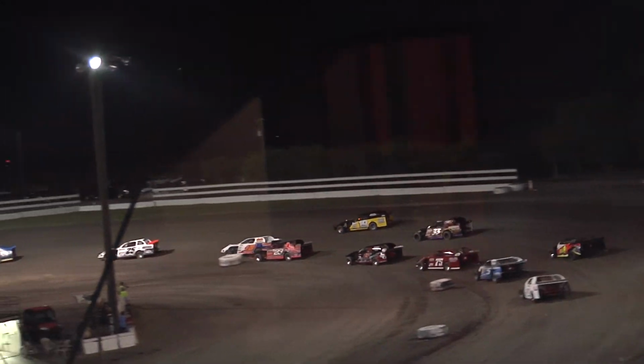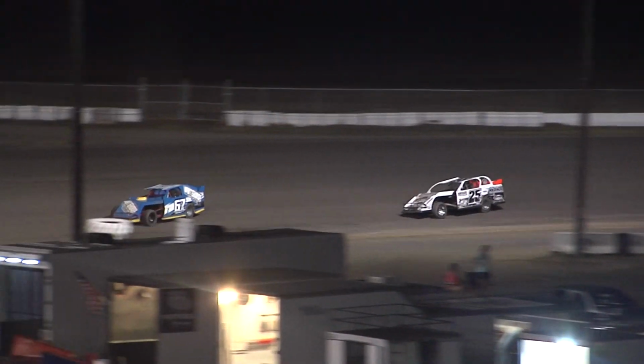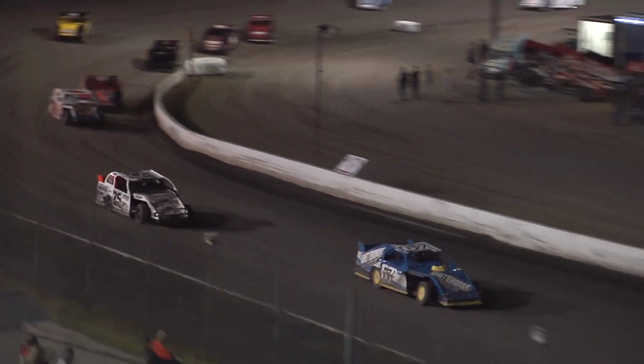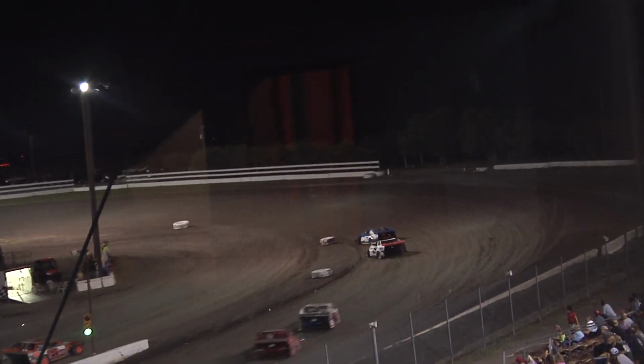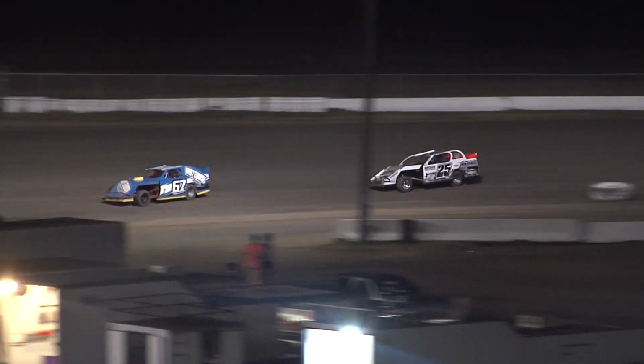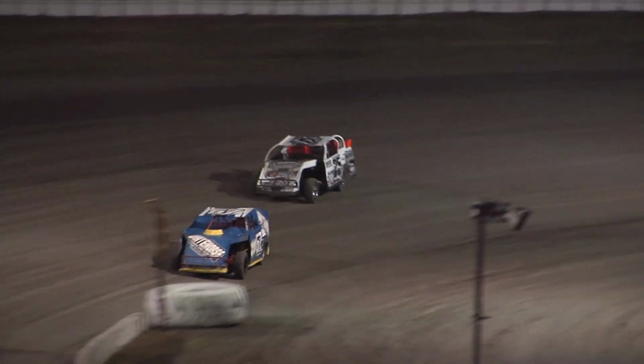Right now he's got a tiger by the tail. There's 3 laps left, and he is trying to stay ahead of the 2020 track champion here at Devil's Bowl. Tommy Davis getting into the turn, getting close, but Goswick able to pull away going down the straightaway. Looks like white flag this time.